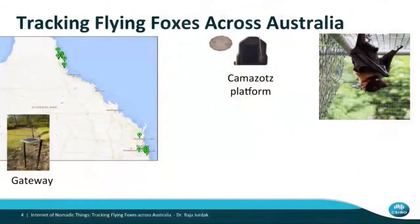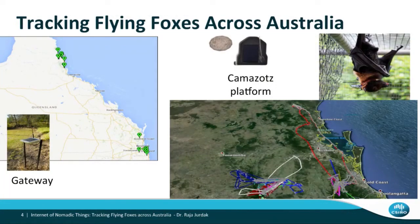We also developed at CSIRO a platform for tracking, so it has GPS for tracking the position of flying foxes. It weighs next to nothing and is just a bit larger than a 50-cent coin. It has solar panels, so it can operate near perpetually by recharging the battery every day. And we placed it on dozens of flying foxes. And effectively, what we get is very detailed trajectory information from these animals as they go through the landscape. So that animation is showing, in each color, the trajectory of a different flying fox around Brisbane, Sunshine Coast and Gold Coast.